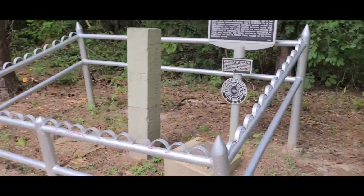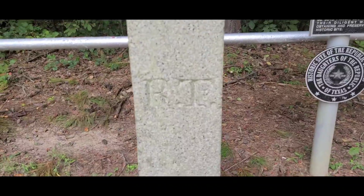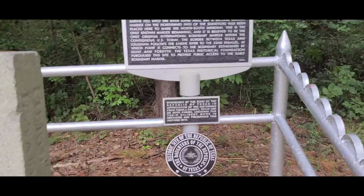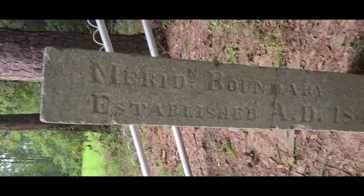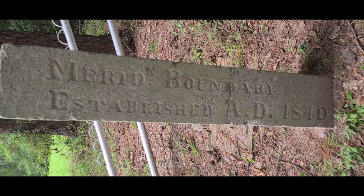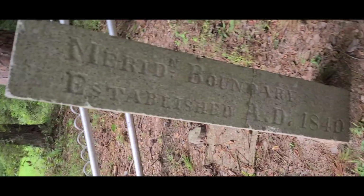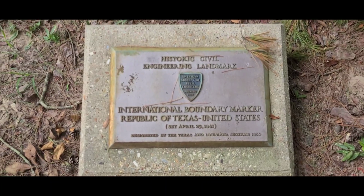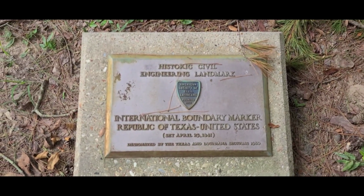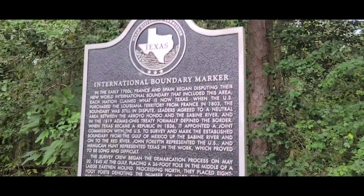Anyway, so this is it. You'll see RT for Republic of Texas. And I'm going to try to turn the camera around. I don't know if it'll record properly, but that's what it says there. Established in 1840. That boundary right there. Then it mentions that this was the international boundary between the Republic of Texas and the United States. Now this one said set in 1841. And of course, like I said, this is now the marker between Texas and Louisiana.